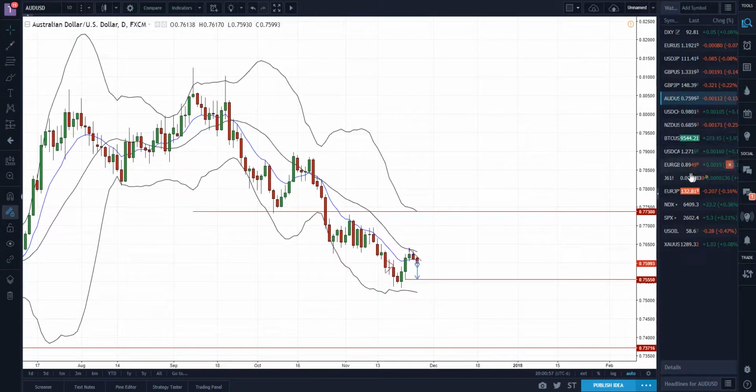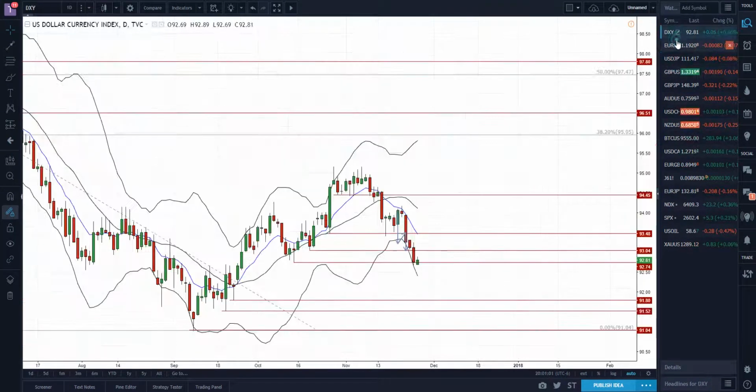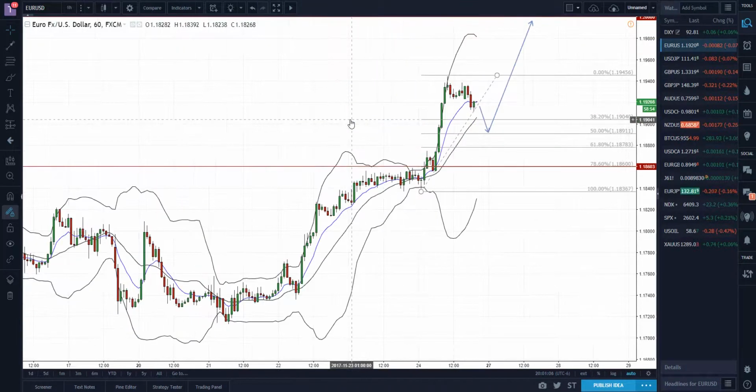We have a lot of potential setups on AUD USD. We have a setup on NZD USD. USD JPY, Euro. We have possible setups everywhere that are presenting themselves. So definitely watch out for those guys.